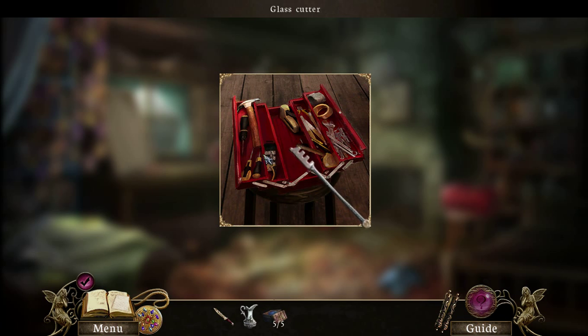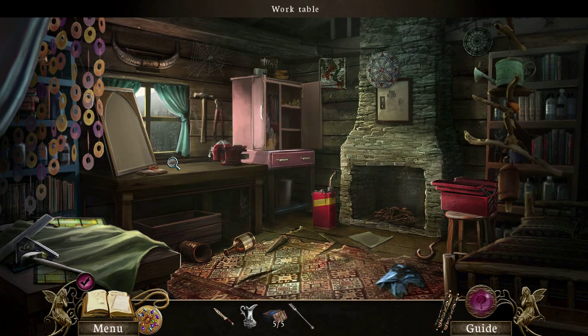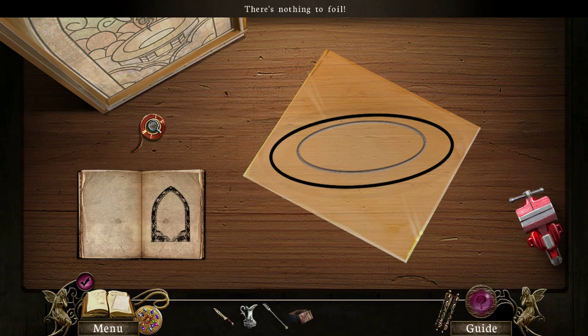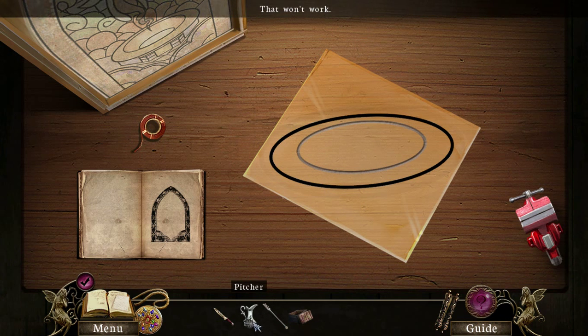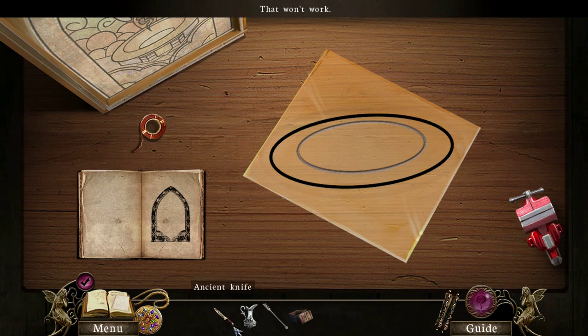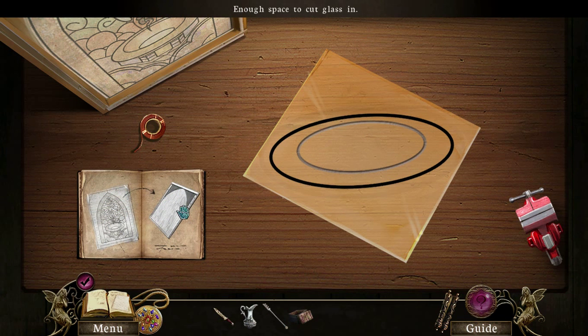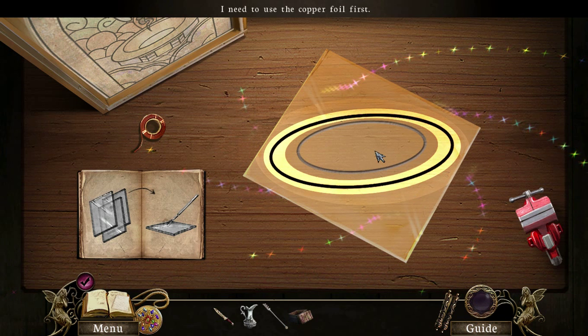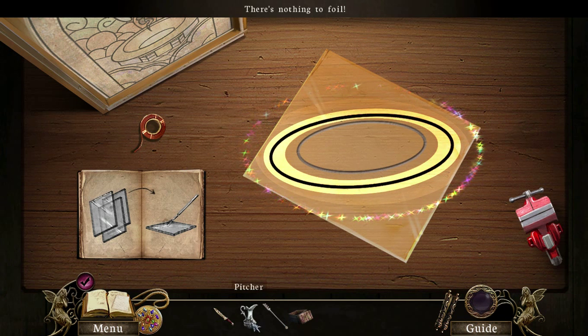Giving me what, a glass cutter? Glass cutter and no other tools. Okay, so let's work at the work table. There's nothing to foil. So how do I solve this puzzle? Enough space to cut glass in. I need to use the copper foil first.